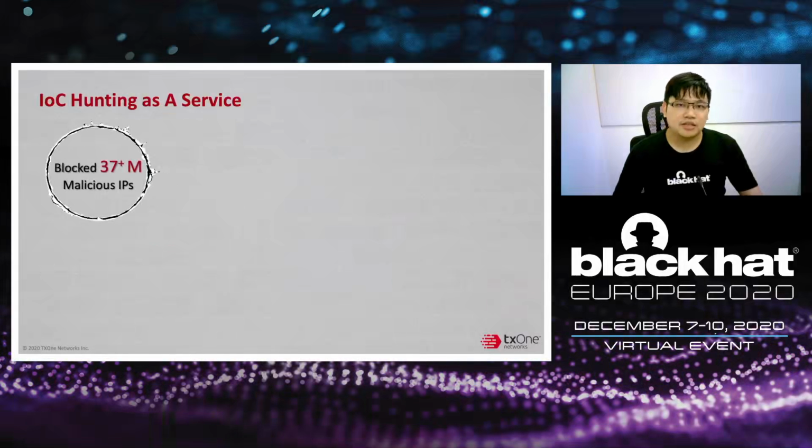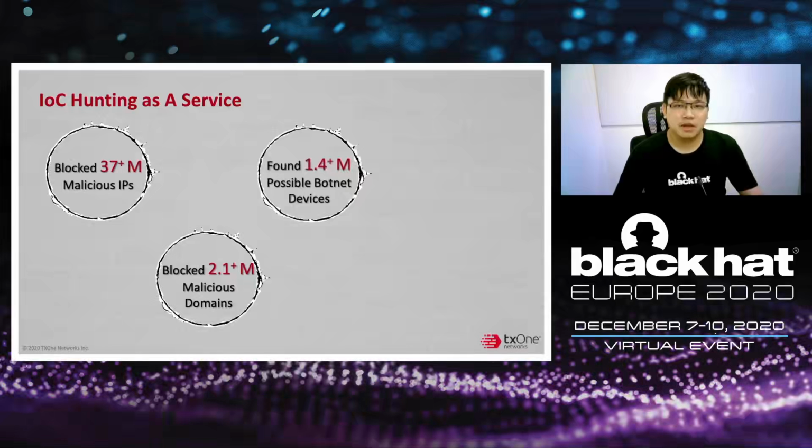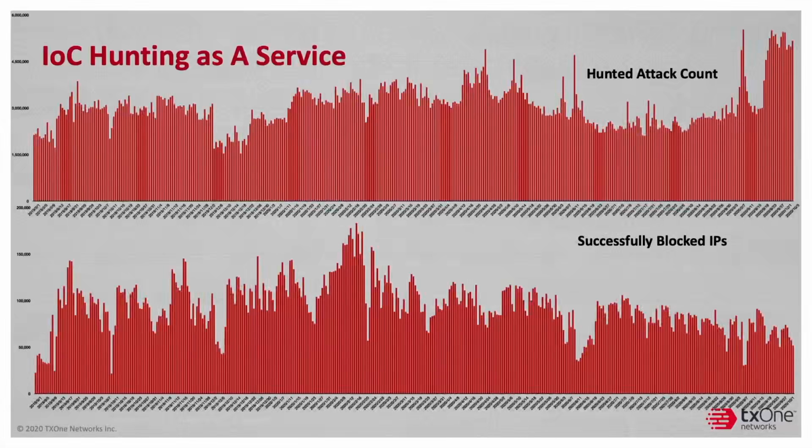Then, after in-depth analysis by the hunting systems, we successfully blocked 37 plus million malicious IPs and 2.1 plus million malicious domains, found 1.4 plus million possible botnet devices, and found 2.6 plus million pieces of malware. Also, on average, about 3 million attacks are detected per day. More than 117,000 malicious IPs are detected per day, and we block more than 93,000 malicious IPs every day. It's a very big number.